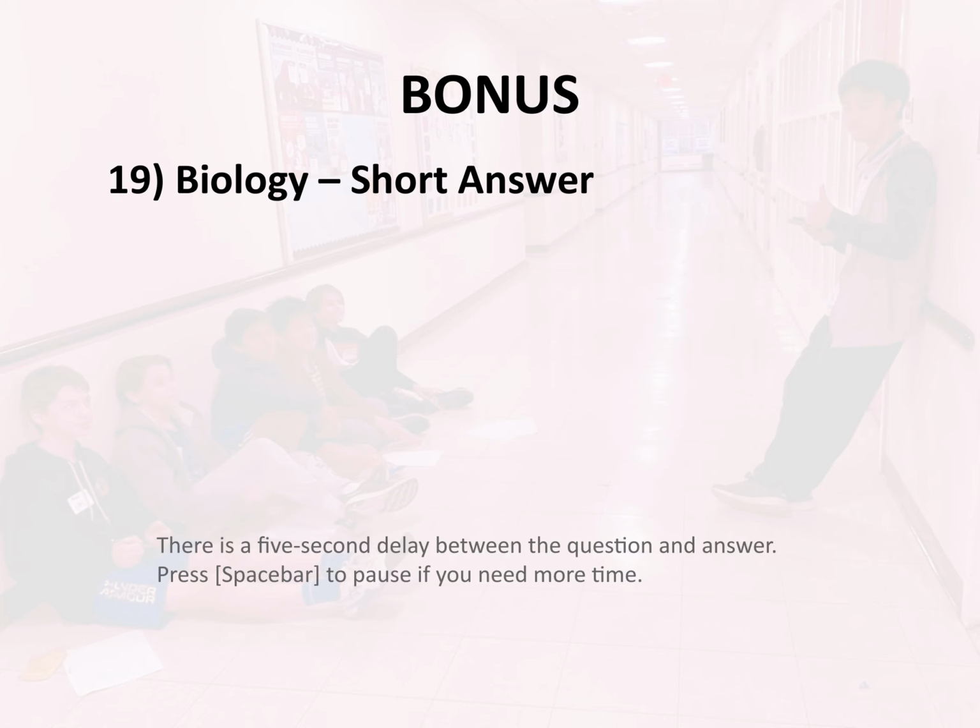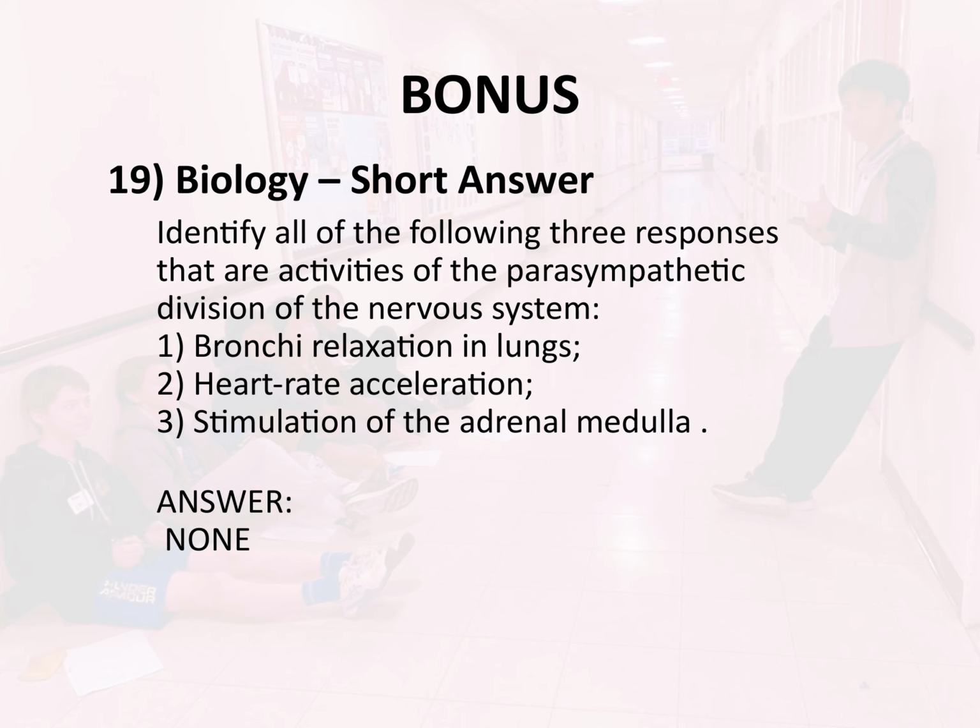Bonus 19. Biology, short answer. Identify all of the following three responses that are activities of the parasympathetic division of the nervous system. 1. Bronchi relaxation in lungs. 2. Heart rate acceleration. 3. Stimulation of the adrenal medulla. Answer. None.